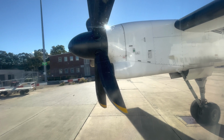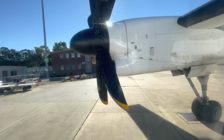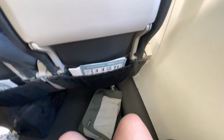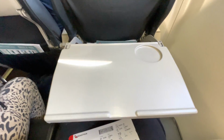Okay, so as you can see here, I have a really nice view of the propeller and landing gear. But yeah, legroom on this plane is really good, it's amazing. A lot better than the 737. I'd suggest at least 81 centimetres or 32 inches. Joining me in the cabin is Ali.